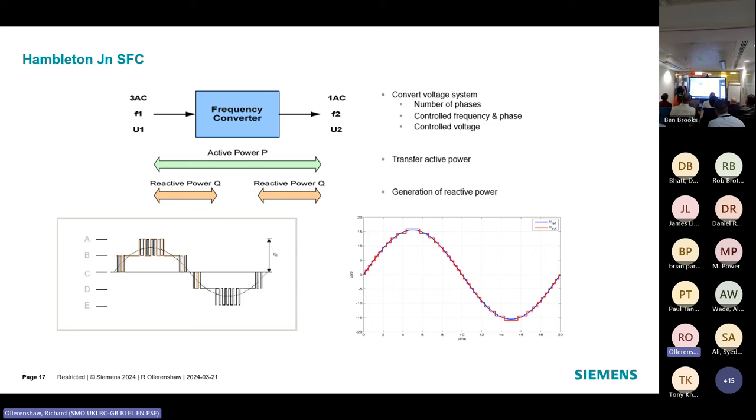So trains draw things the grid doesn't like. They draw a lot of reactive power, which means that the current is not drawn in phase with the voltage, and that affects the efficiency of the grid. They draw harmonic currents, which again impact the grid. The static frequency converter segregates the railway system from the three-phase public grid. And that is how we can connect in at lower voltage power supplies. But it also means we're no longer drawing some of these currents from the grid.